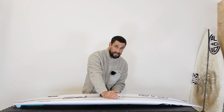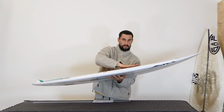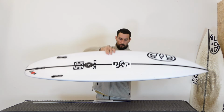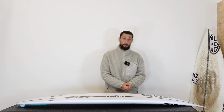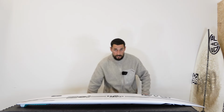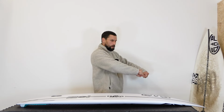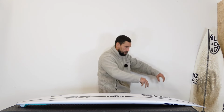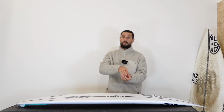A flatter deck. Now the flatter deck means you get more foam through this part of the board. So the deck is flatter. That carries more foam, which gives you more stability. More stability means that you can make more mistakes with your maneuvers as you're going slow. Imagine trying to ride a bike really slow, as slow as you can on a bike, and you're kind of wobbly. Well, flatter decks help while you're going slow, adding forgiveness to your subtle moves to keep your balance.